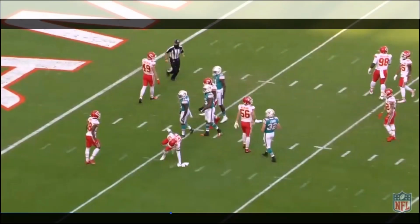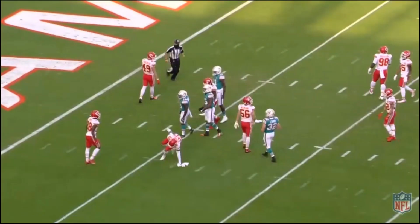Another way you can do that, of course, is by using Y-ISO, just like you saw right there with Mike Gesicki. And if you use Y-ISO, it will hold a safety on one side, especially when you have trips on the other.